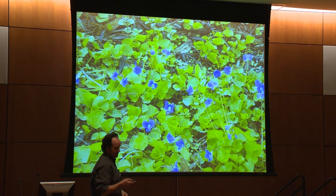And of course, by the time summer hits anyhow, the violets are done, and then you have your warm season grasses that will take over. But, I mean, we're about into violet season, and really, you know, they are a plant to be celebrated.